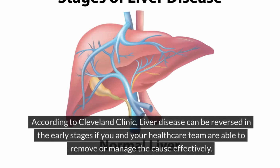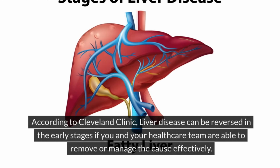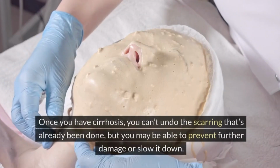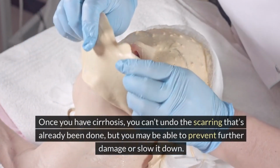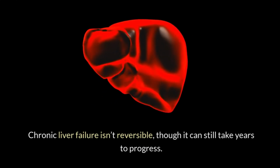According to Cleveland Clinic, liver disease can be reversed in the early stages if you and your healthcare team are able to remove or manage the cause effectively. This depends on the cause and how treatable it is. Once you have cirrhosis, you can't undo the scarring that's already been done, but you may be able to prevent further damage or slow it down. Chronic liver failure isn't reversible, though it can still take years to progress.